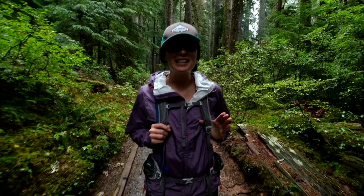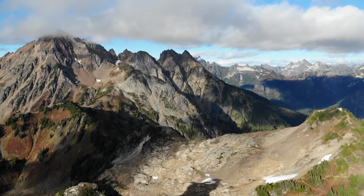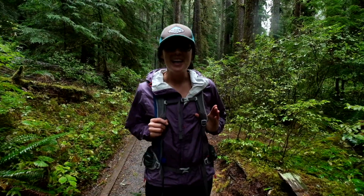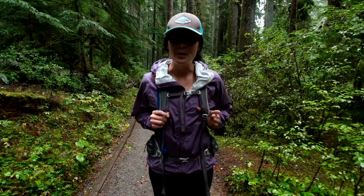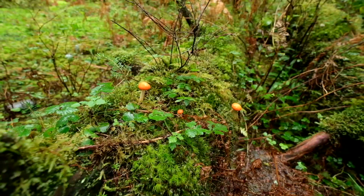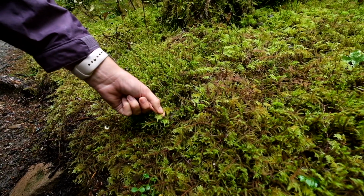Most of our recent hikes have been all about the alpine lakes or the expansive mountain views, but I have really enjoyed these rainy forest hikes today. It's definitely a different feel than what we've been doing the past couple of months, but it's been so nice to take in all of the small things and the details of the forest today.